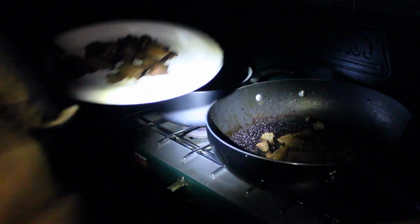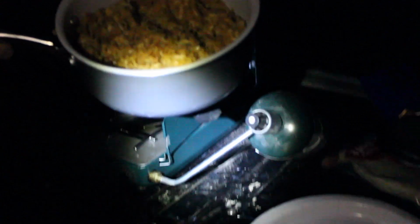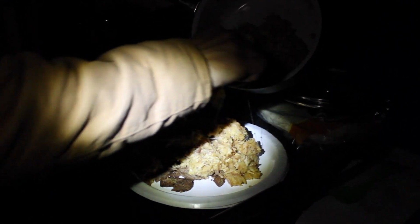Then I guess we'll just tip and pour. Is that a dog? God, they're always after the food. Cheesy. Oh, you see that. Oh, yeah, you do. Nice. Very nice. That's dinner. In the dark. Like always.